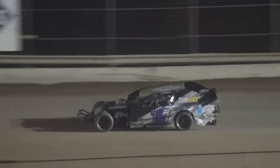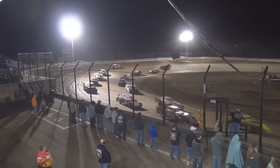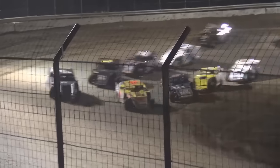Race fans, do it one more time. Pick out your favorite car, favorite number, favorite driver. Hoot, holler, B-Modifieds right here at Atchison County Raceway. It's the 81X, Austin Charles, 23B, the mighty Casey Burnett. We're getting ready to go back green flag racing, coming out of turn number 4 again.